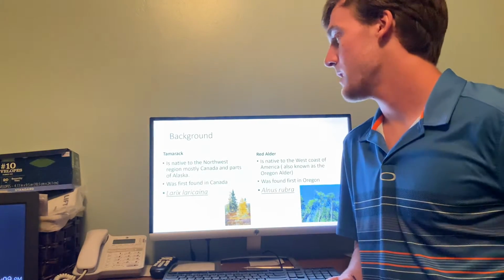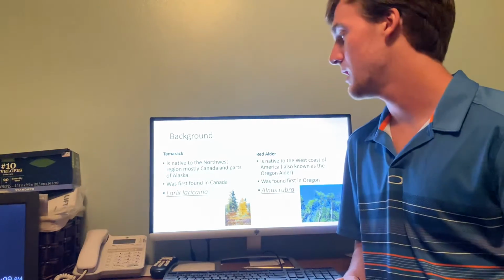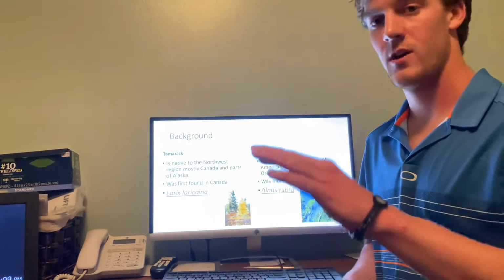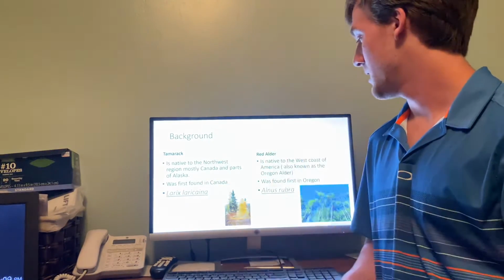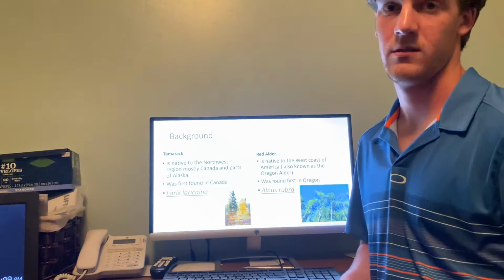The background: the tamarack tree is native to mostly the northwest region, mostly in Canada and parts of Alaska. It was first found in Alaska. The red alder is on the west coast of America, from Oregon down to the northern parts of California. It was first found in Oregon.